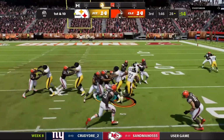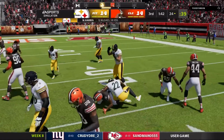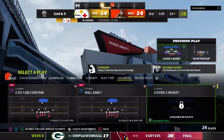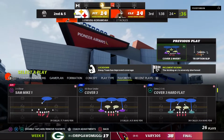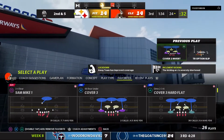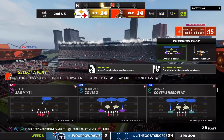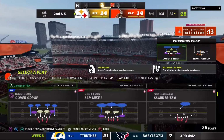And they run with Harris off the option. Stopped at the 24-yard line after a gain of 5. And that's exactly what you want on a 1st down run. Pick up 5 yards, bring up 2nd and 5. The defensive line, though, they've got to figure out a way to out-leverage the guys up front because the offensive line is winning at the point of attack.